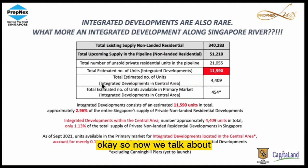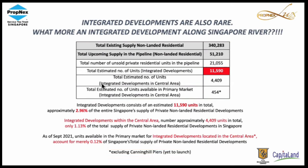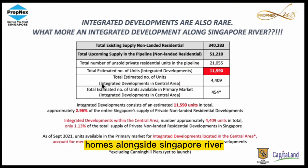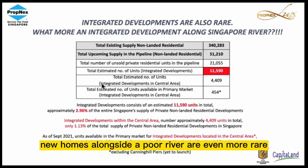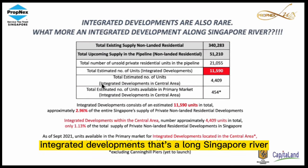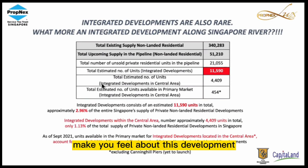Okay, so now we talk about a location as special as the historic Singapore River in the heart of Clarke Quay being extremely exciting. What more? Okay, my question to everyone is, number one, homes along Singapore River are extremely rare. New homes along Singapore River are even more rare. So what more? Okay, when we talk about new integrated developments along Singapore River, what does this make you feel about this development?